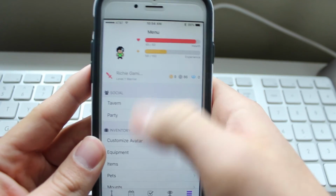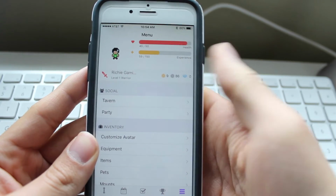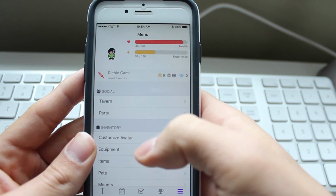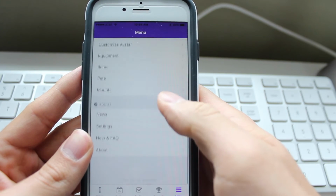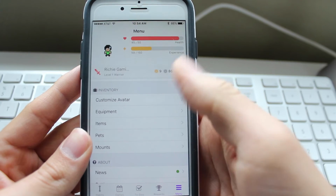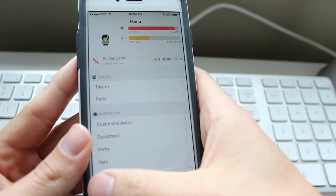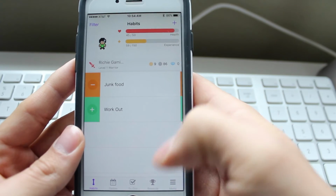And here's a really cool part of this app. It's actually a social app, so you can add friends that also have the app, and you guys can complete tasks together and fight monsters and do dungeons and stuff like that. So that is really cool, so you and your friends can motivate each other to be productive and all that. But that's basically Habitica, and it is free in the App Store. I know it's for iOS, not sure if it's for Android, but yeah, it's pretty awesome.